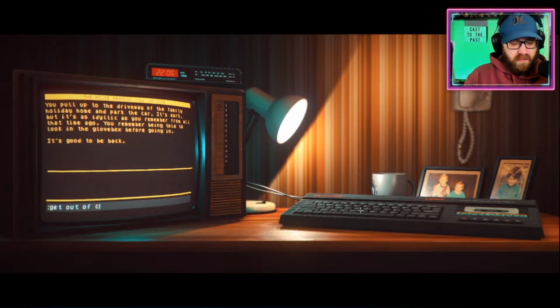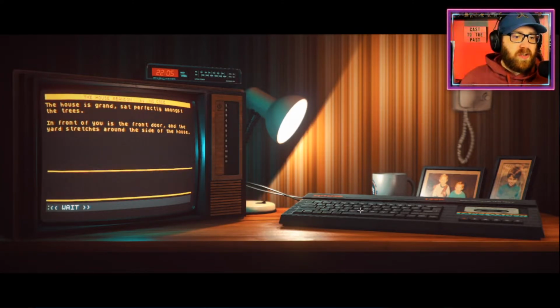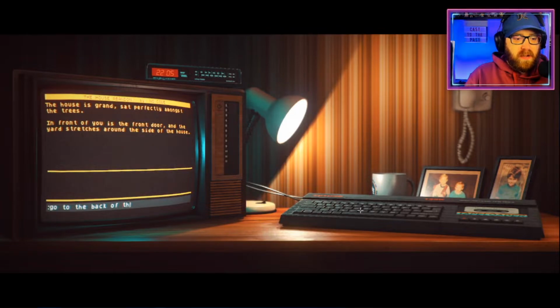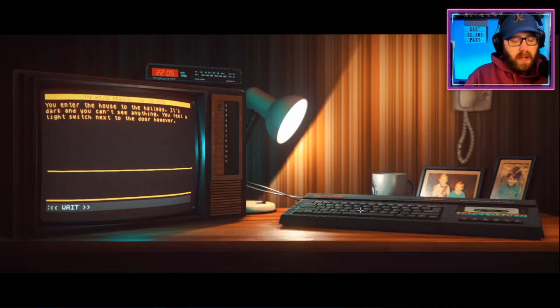Get out of the car. You open the car and step out. The house is grand, sat perfectly amongst the trees. In front of you is the front door, and the yard stretches around the side of the house. Go to the back of the house. You step inside the front door. You enter the house in the hallway. The light switch isn't working.